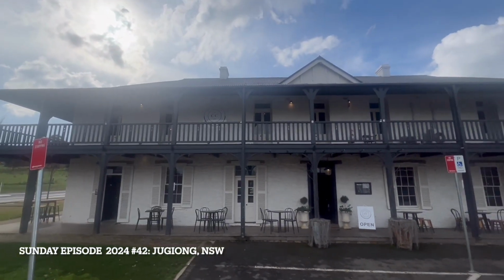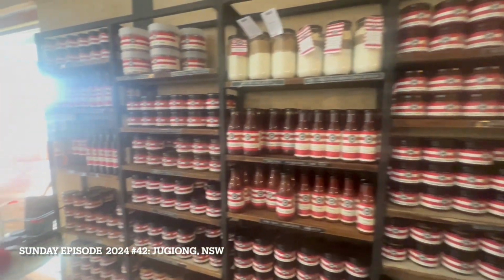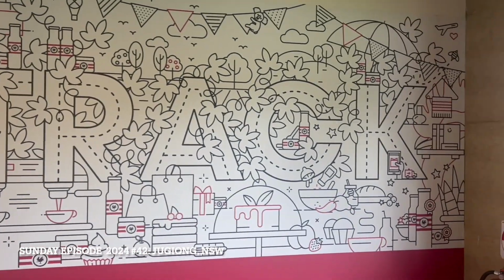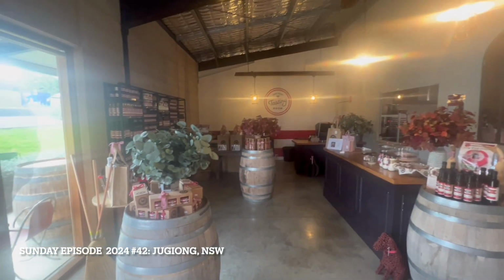Now, it was only a very small town. It had a pub, had a restaurant, there was a cafe. But first we started off by looking into one of their shops where they sold lots of different jams, chutneys, even things you could make cookies with.